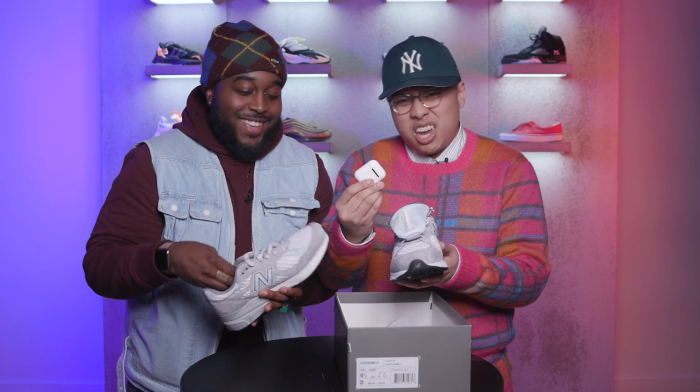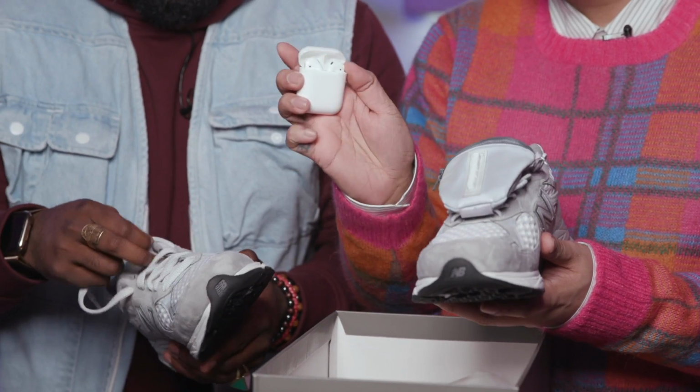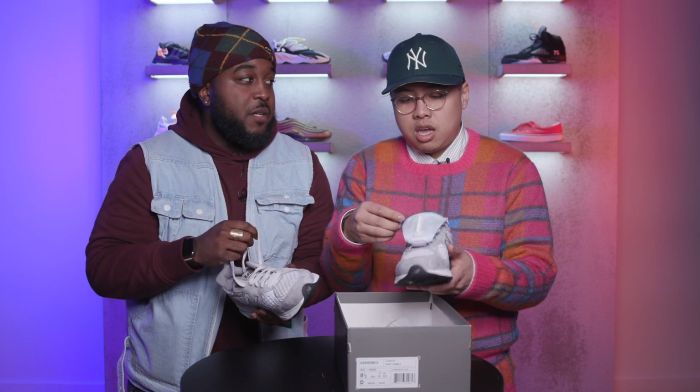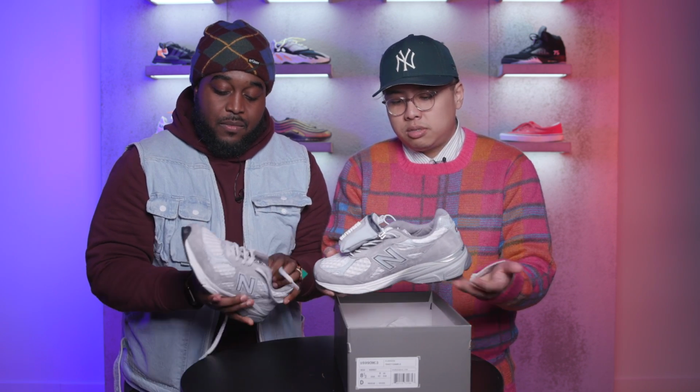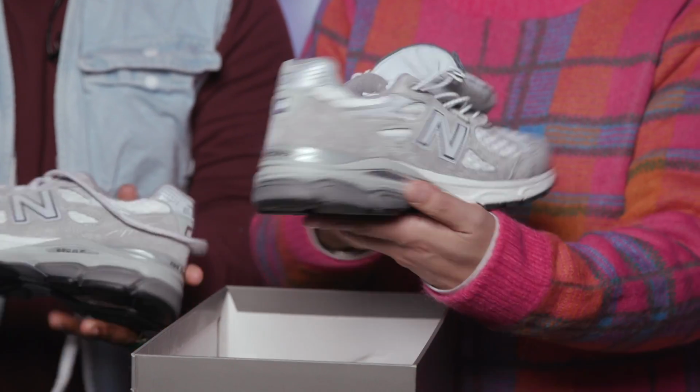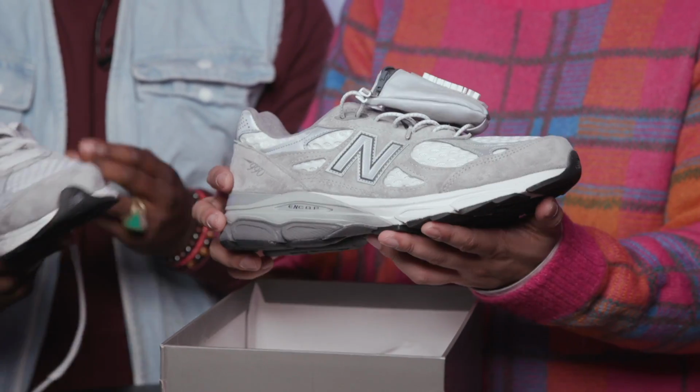I'm rich, so I keep my AirPods inside. Keep the AirPods in there. And these are real AirPods, so you know. Nah, we don't do fugazi stuff over here.